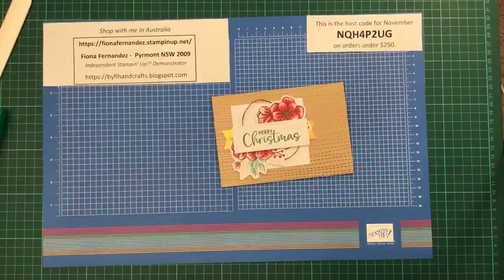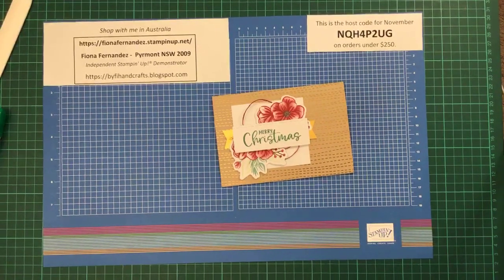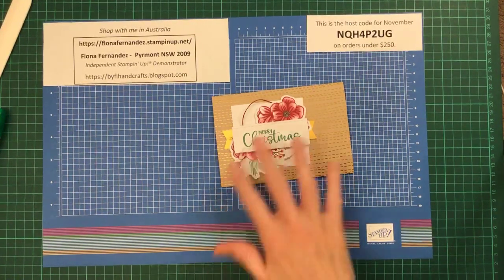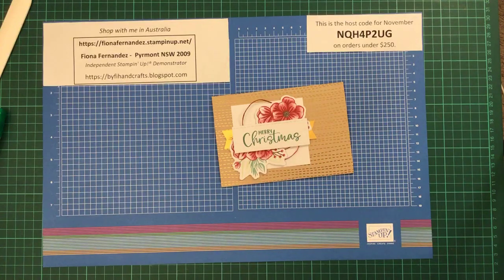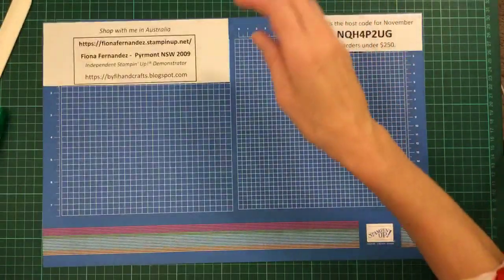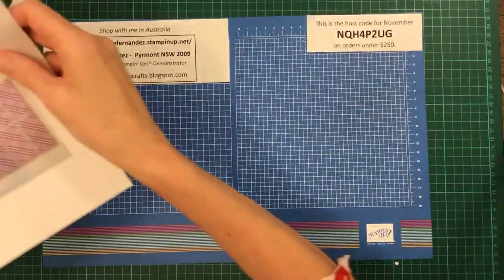Okay, so I talked last week about... I'll make some more cards after this and put them online, using some other variations with the Just Jade as well. Okay, so I'll just pop that out of the way over there, and I just want to show you.